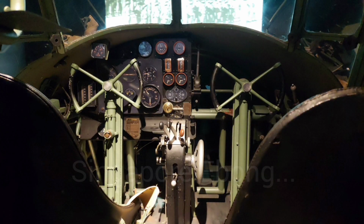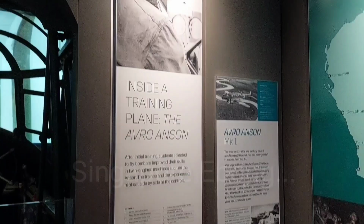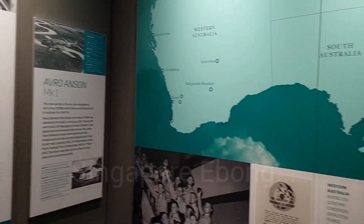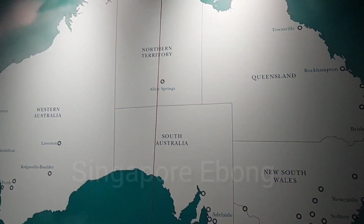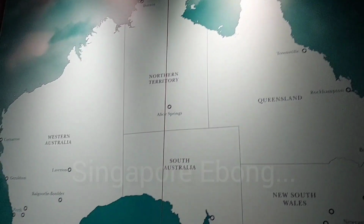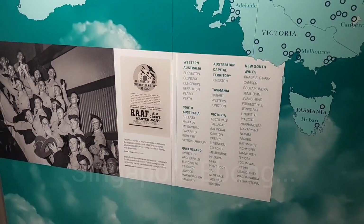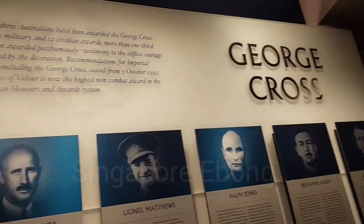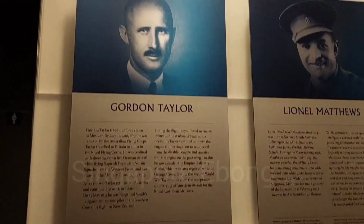This is the place where the pilots used to fly their aeroplane. So this is where the pilots used to sit and operate the plane. This location is inside the training plane, the Avro Anson. And this is the map of Australia. During the war, it was really efficient for the pilots to have a map so that they would know where they're flying their aeroplane to. Otherwise, they would have no clue about where they were going.